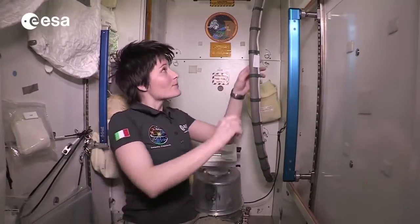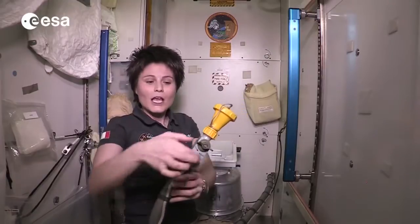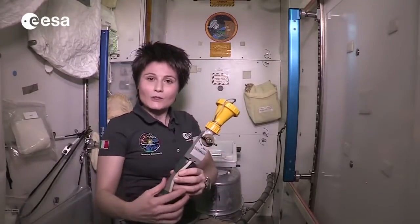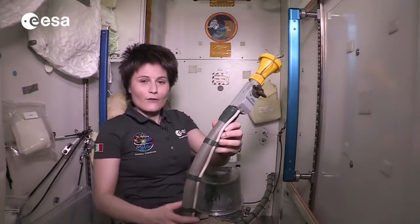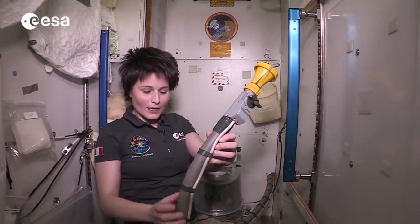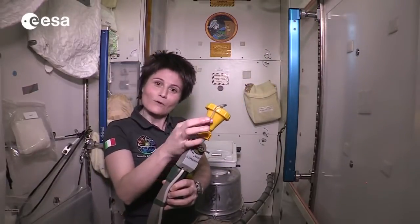You want to come to this cabin, and the first thing you want to do is grab this piece of equipment and turn this rotary switch 90 degrees to the open position. What that does is it turns on a fan, which creates a suction effect in this hose so that you can use this yellow element for your number one.